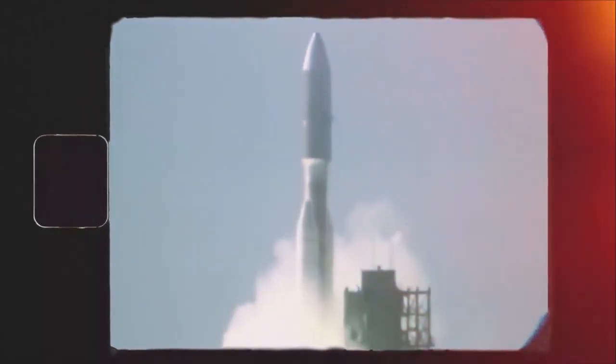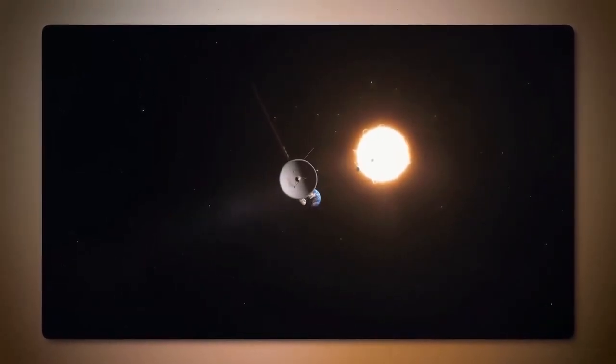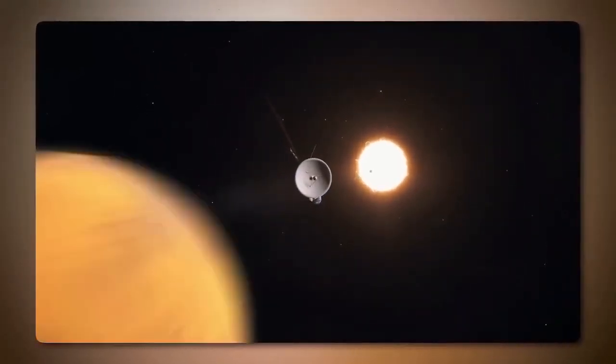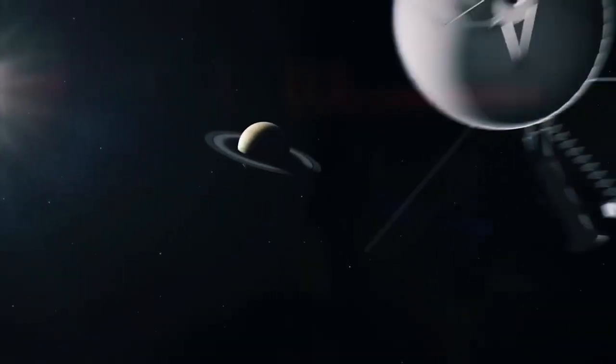Engineers detected a faint signal from the spacecraft using the backup S-band transmitter, which consumes less power but has a weaker signal strength. This transmitter had not been in use for 43 years, and its activation likely resulted from the spacecraft's automated fault protection system, designed to conserve energy and ensure operational longevity.